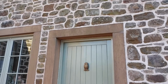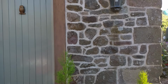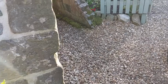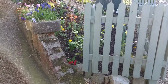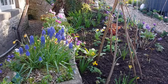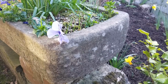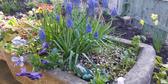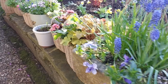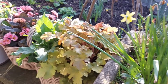So the house at the back, there you go, you can see it's curved. So let's have a walk up. The tete-a-tetes have all faded now, but the muscari are going. This little trough belonged to Robert's father, and he gave it to us probably not too long before he passed. So we like to keep that filled with flowers.